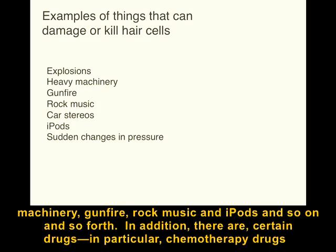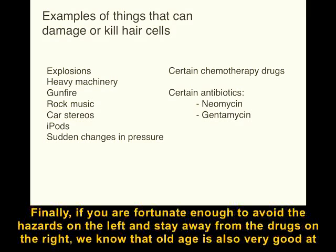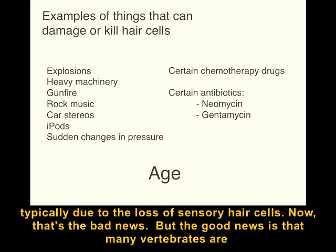In addition, there are certain drugs, in particular chemotherapy drugs, and particular kinds of antibiotics that are also very good at killing hair cells. Finally, if you are fortunate enough to avoid the hazards on the left and stay away from the drugs on the right, we know that old age is also very good at killing hair cells. And in fact, about 50% of the population, by the time they reach retirement age, report some form of hearing loss that is typically due to the loss of sensory hair cells.